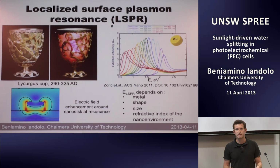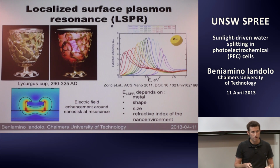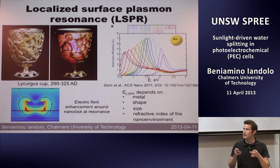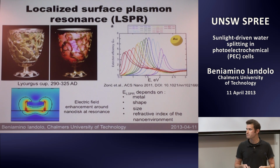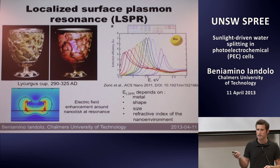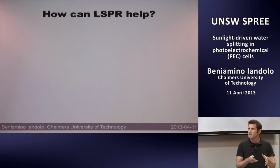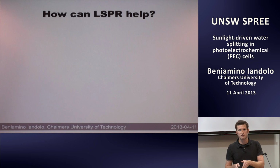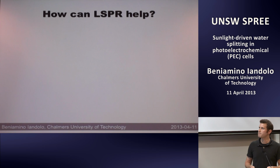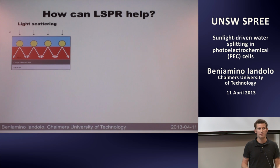The other main characteristic of such a resonance is that when it takes place, the configuration of the electric field around the nanoparticle is highly changed as compared to the incident field. And we'll see how important this is in a few minutes, actually, in our case. So that is something about the plasmons here, but how can these resonances help us in our case? So how can they help improve the photoelectrochemical properties of hematite?